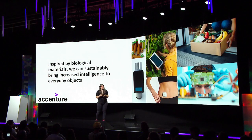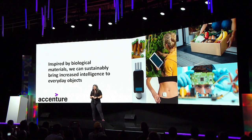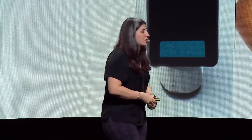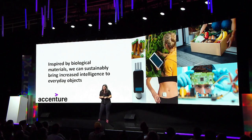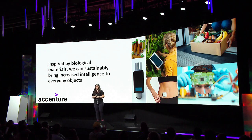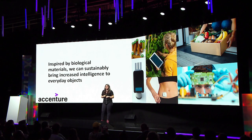So this is just an example of a couple of the projects that we've worked on. And the idea here is really taking that sustainability component, leveraging materials in the world that we already have, and being able to create novel applications and use cases with them. And so what could we do with this? Could we create fully degradable insulin pumps, right? Those are short-term use. Can we create batteries that we can compost? What can we create, essentially?